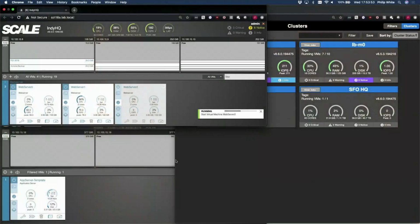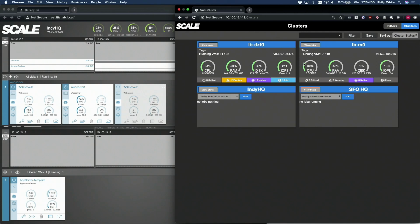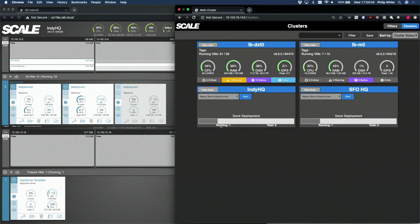So the web servers are being installed right now. I don't have the Ansible console up, but basically the next thing it's going to do is install Apache and then update the firewall. But I can look at my jobs here, and it'll show us the progress of the deployment on those individual clusters. So even though I only executed the job on one cluster, that specific Ansible playbook is taking action on multiple clusters. That's going to get reflected up there.